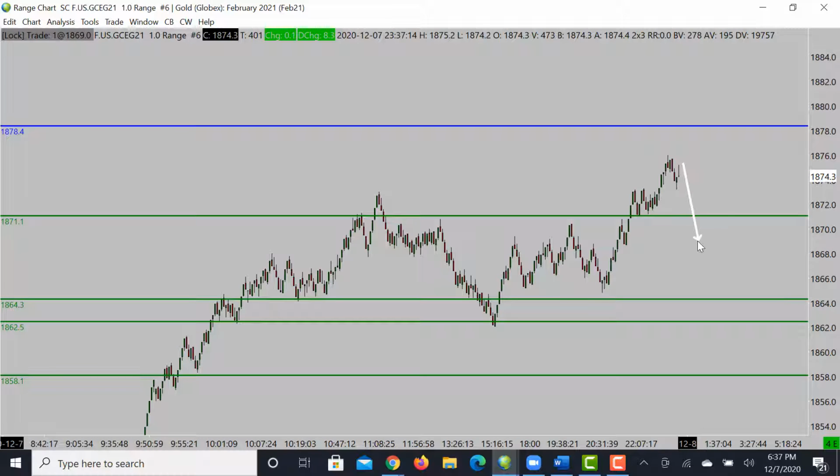If not, we get underneath this level, look for the market to try to first gradually pull down right here into these 68s, somewhere right around this area here. And then if we can get through that, even if we get a bounce, but if we can get through that, we'll look for that 64 and then 62.5.